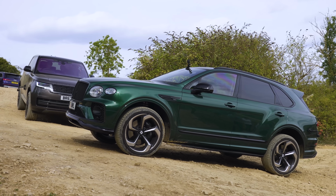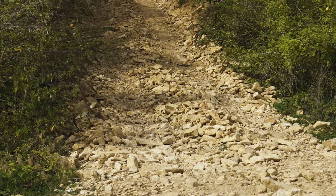Right, this is the final challenge, and we're going to drive up this rocky, steep slope to see how well they can hold themselves up, and whether they can actually hold themselves up. Maybe they'll slide back down. That could be a bit sketchy, couldn't it?